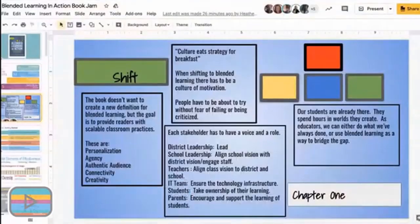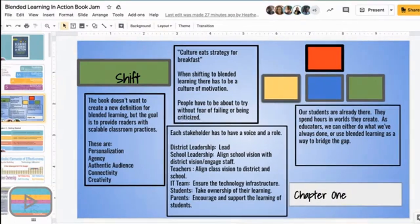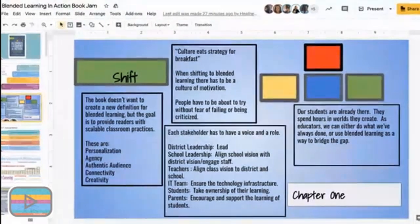And hopefully it stays around when we are allowed to go back to school in the fall. So speaking of motivation, every stakeholder has a role in scaling this blended learning strategy from the district leadership down to parents. And so district leadership, that's the top superintendents, assistant supes, they have to lead this vision for their districts.